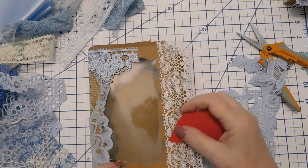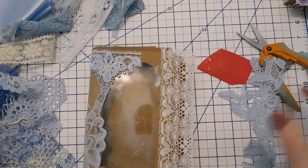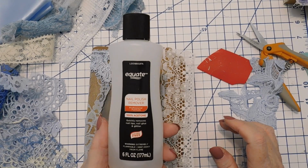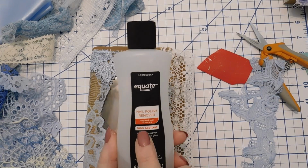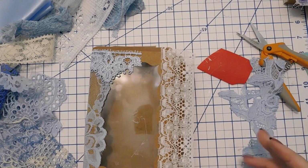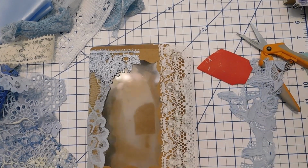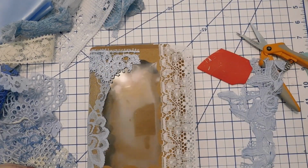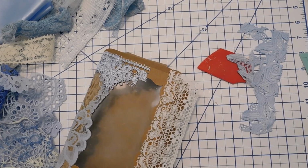Now I don't want you to worry about all the glue that's going to go on here, because there's going to be a lot of it. When you're all done, get yourself some 100% or even 80%, 70% acetone nail polish remover. Take a paper towel, wipe it off, it'll all come right off. That's what I did with this. This was covered, and I got it all off with the nail polish remover. So that's good to know.